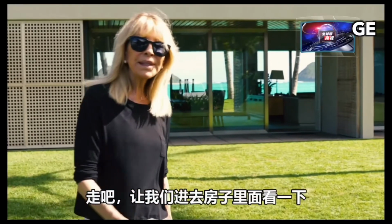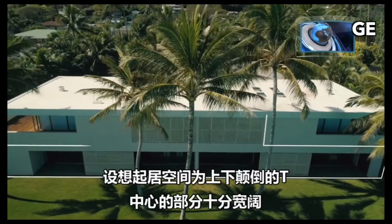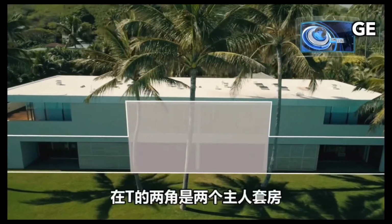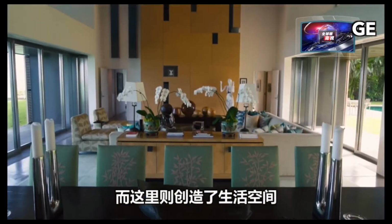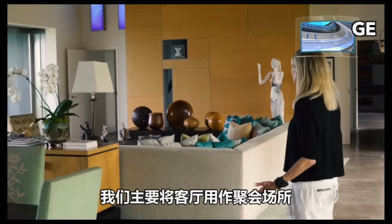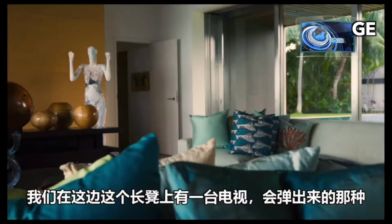Okay, come on, let's go inside. Envision the living spaces as being an upside-down T with a very wide center portion. In the corners of the T are the 2 master suites. That creates the living space. So this is the living room and the dining room area. We use the living room mostly as a gathering place. We have a television in this bench that pops up.